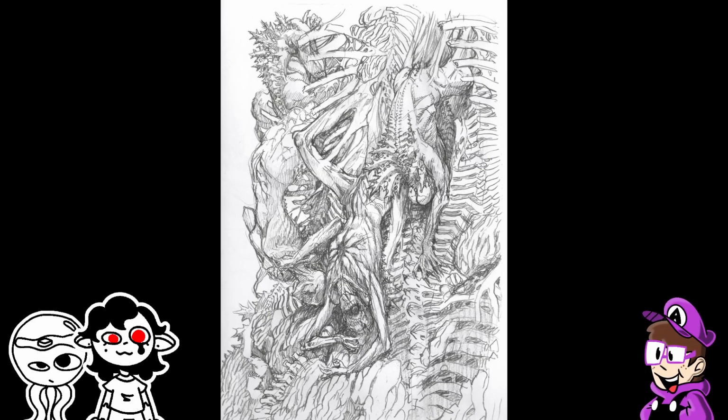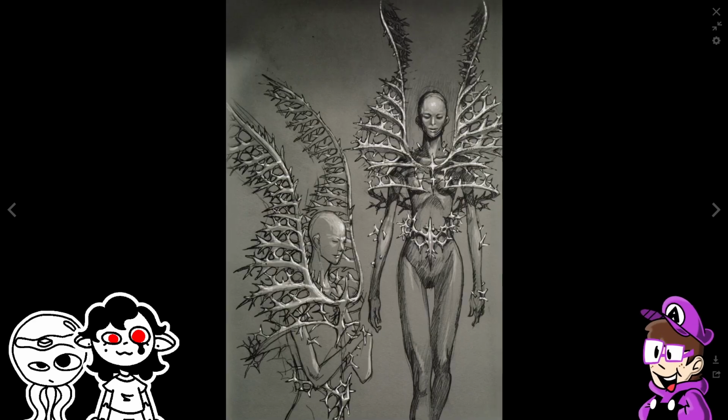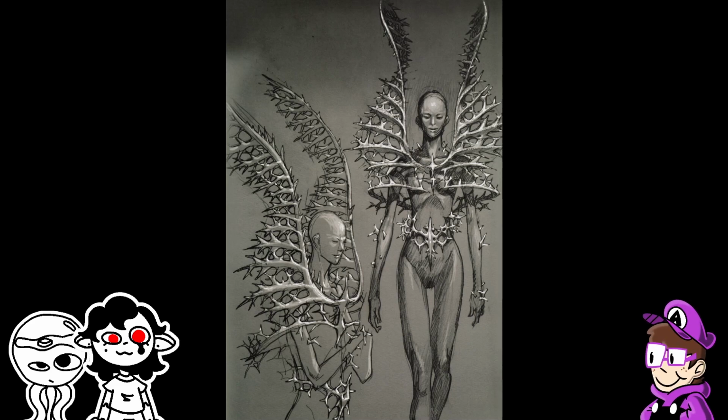Another one of the same thing, where the human Godzillas are being birthed out of Godzilla. That one's got an ass poking out right there. You can see that right there. He got ass. This stuff, I don't even know what we're looking at anymore.